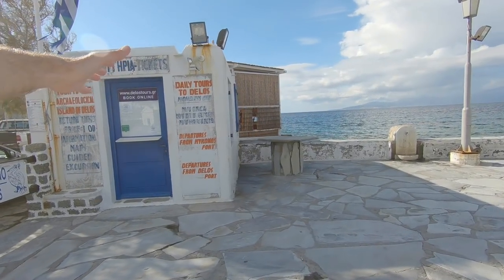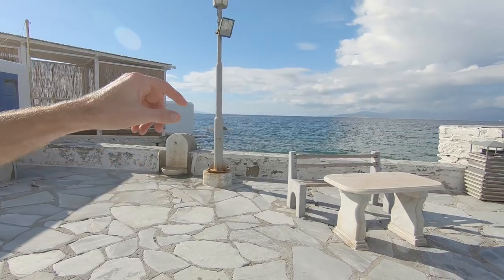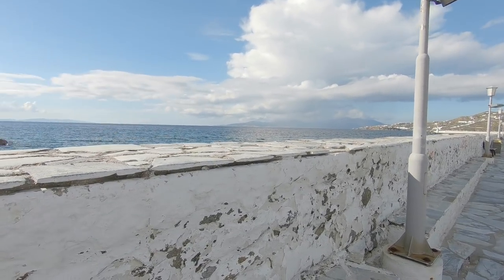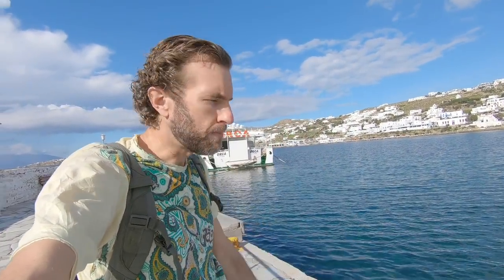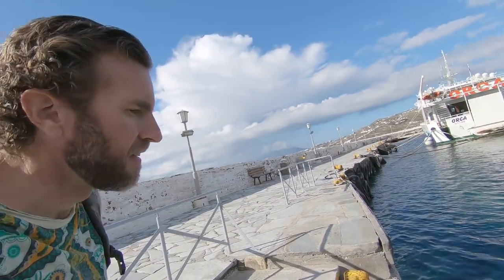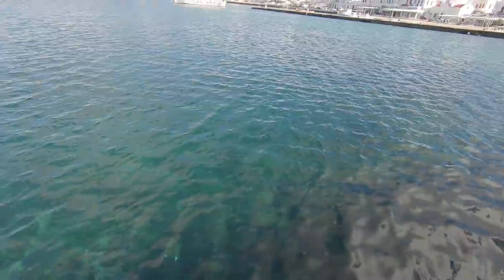This is where you can book boats going to Delos, which is a nearby island. I'm not sure which one it is, if it's one of these that I'm seeing out here, but it's a smaller island right next to Mykonos, where there are ancient Greek ruins that I really want to visit, but I'm not actually sure if you can get a boat out there now. So that's one thing I will try to find out while I'm here and see if I can get over there. And look at this water. Looking nice and clear.